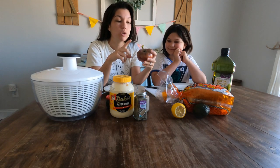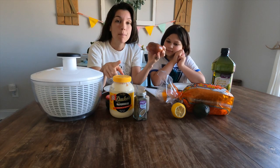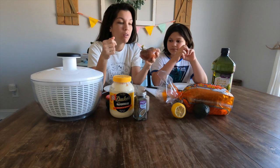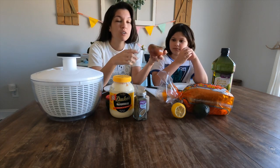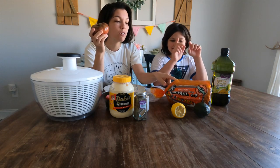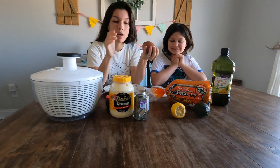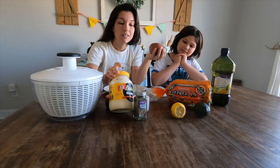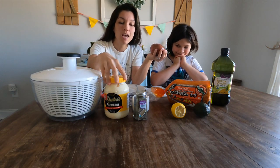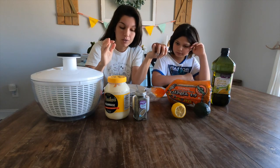Most people will use just simple white bread, a tomato, mayonnaise, salt and pepper. Some people put a little bit of sugar. We typically go for a little bit healthier options. So we have some sprouted grain, flourless bread. This is Ezekiel bread. We do have not great quality mayo, but this is what they had whenever we went to the store last. Usually I get a little bit better quality.